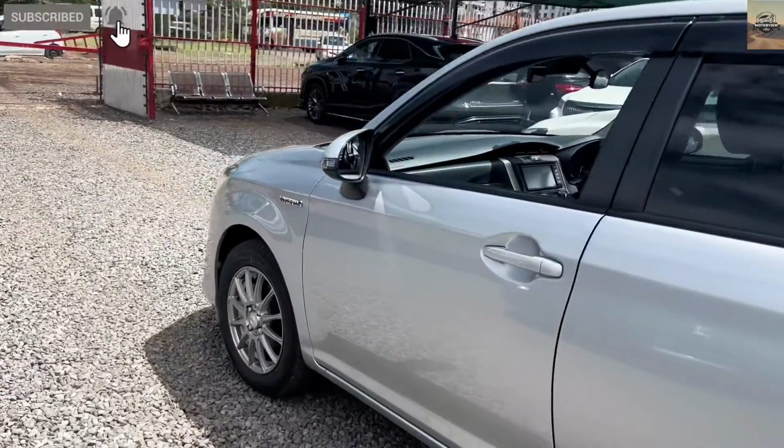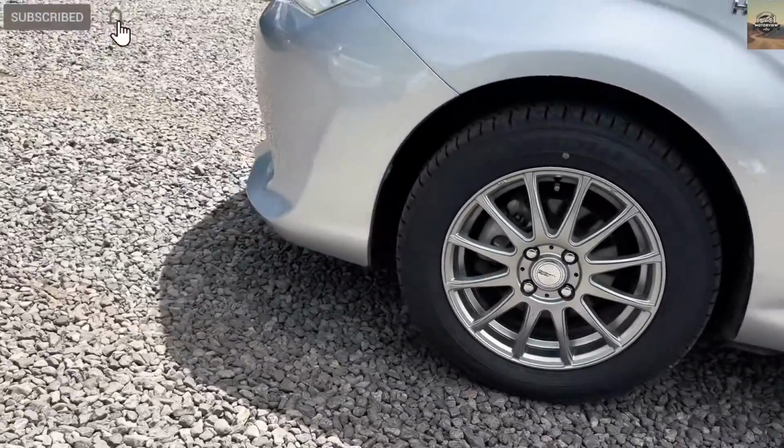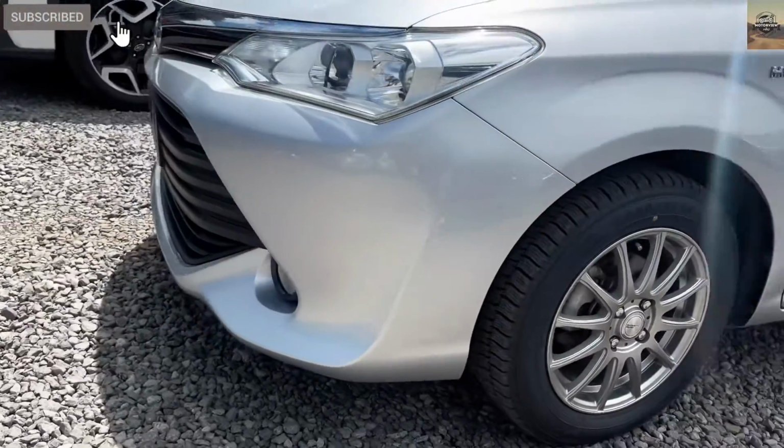Its stated weight is around 1,170 kilograms. Now this car price, specific model, is between 1.6 to 2 million Kenya shillings at the moment.